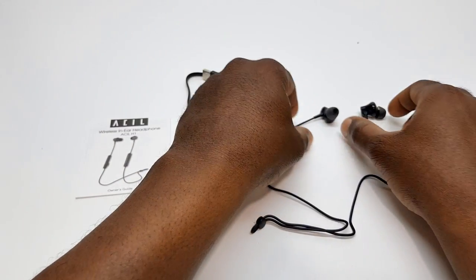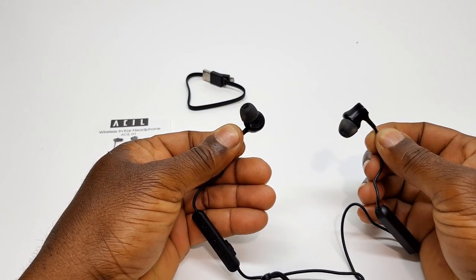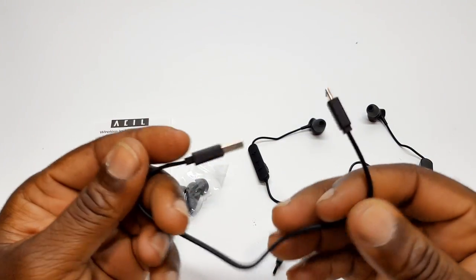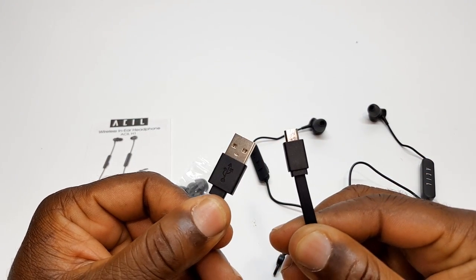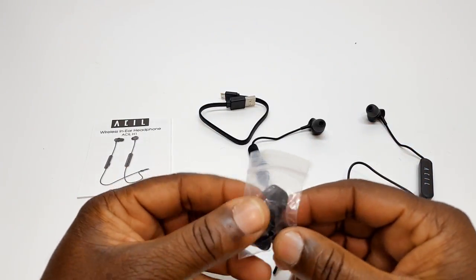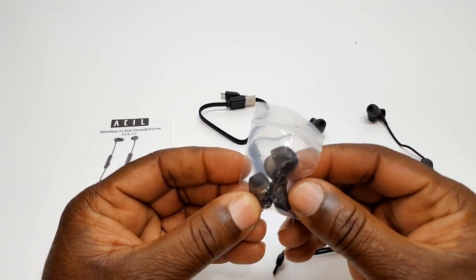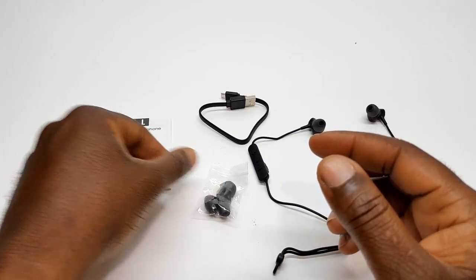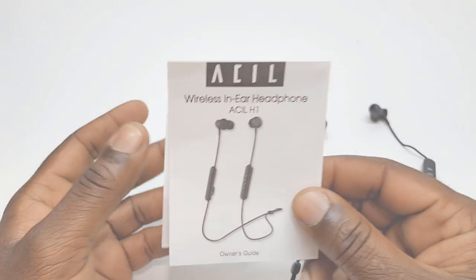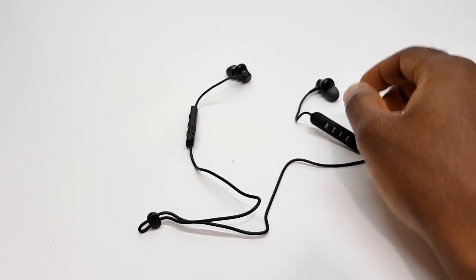In the box, you have the ACIL H1 headphones itself. You get this micro USB cable for charging the earbuds. You get a pack of spare rubber tips for your headset. And an ACIL owner's quick setup guide. Let's take a look at its design.